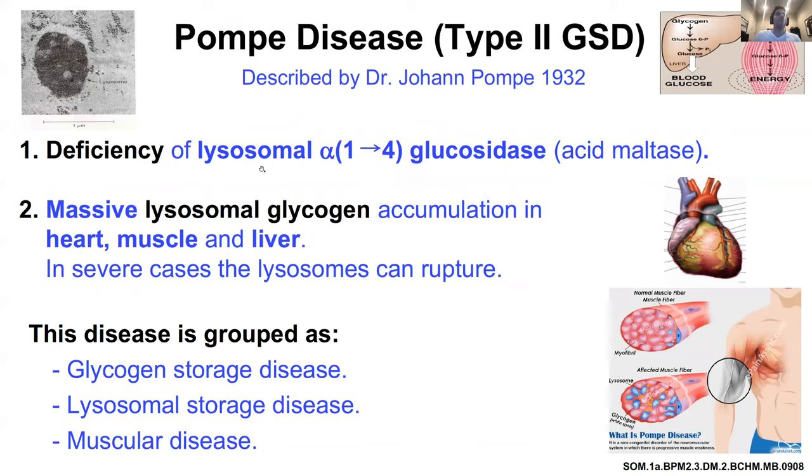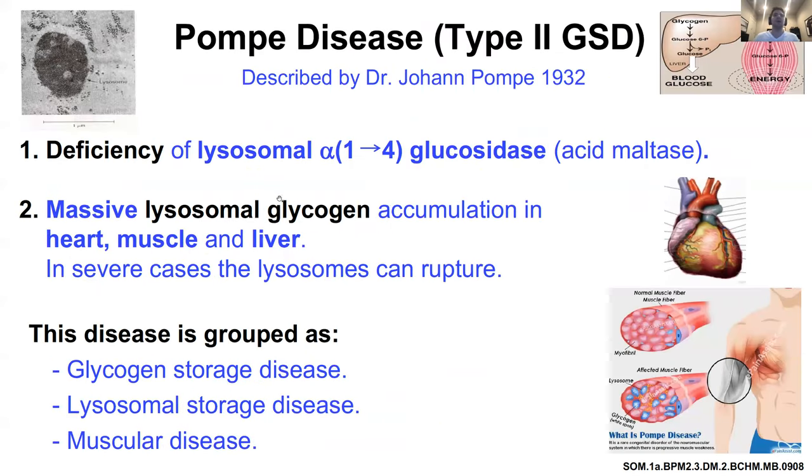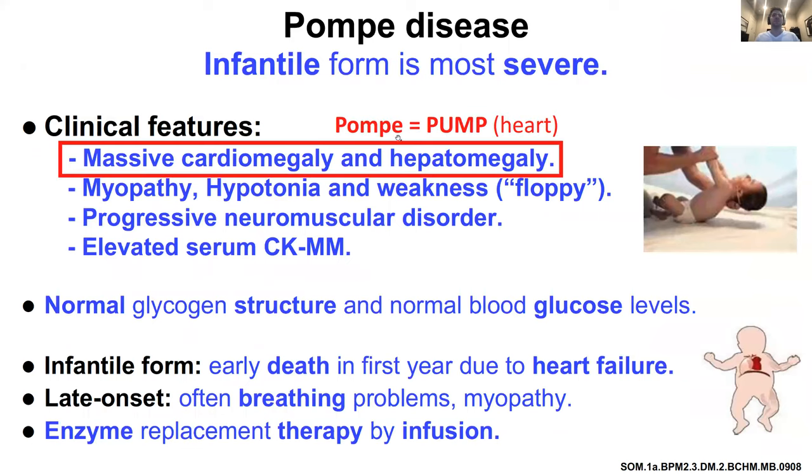Okay, Pompe's disease. I remember Pompe sounds like pump, so it affects the heart. This is a deficiency specifically in the lysosomes. It's an alpha-1,4 glucosidase, the linear chains, also known as acid maltase. It's also classified as a lysosomal storage disease. But I just remember it sounds like pump. So when they talk about cardiomegaly, Pompe sounds like pump.